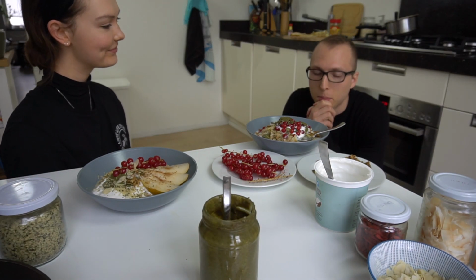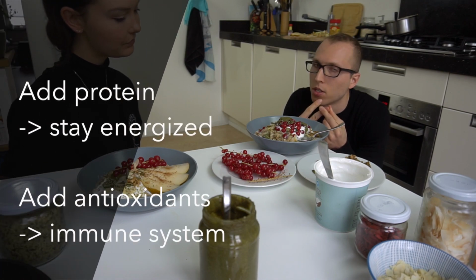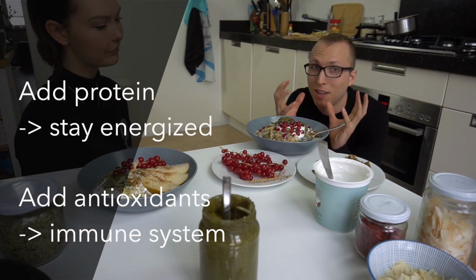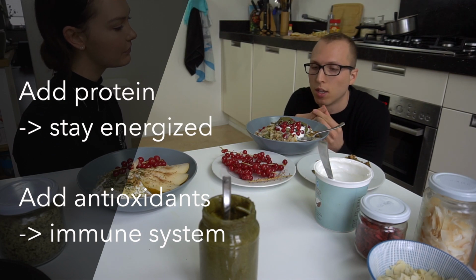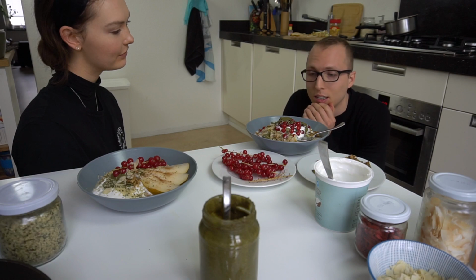Nice. So I guess the main insights we learned here is to add really some more protein, which stabilizes your blood sugar throughout the day, which energizes you more, and it has quite some antioxidants in there, which is good for the immune system and to stay healthy.